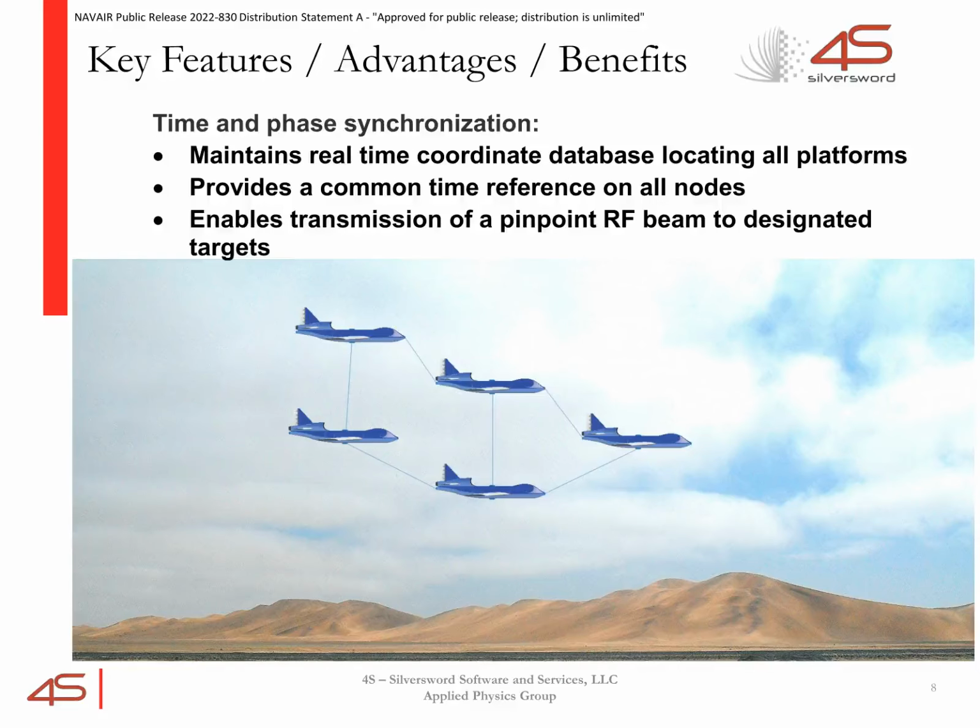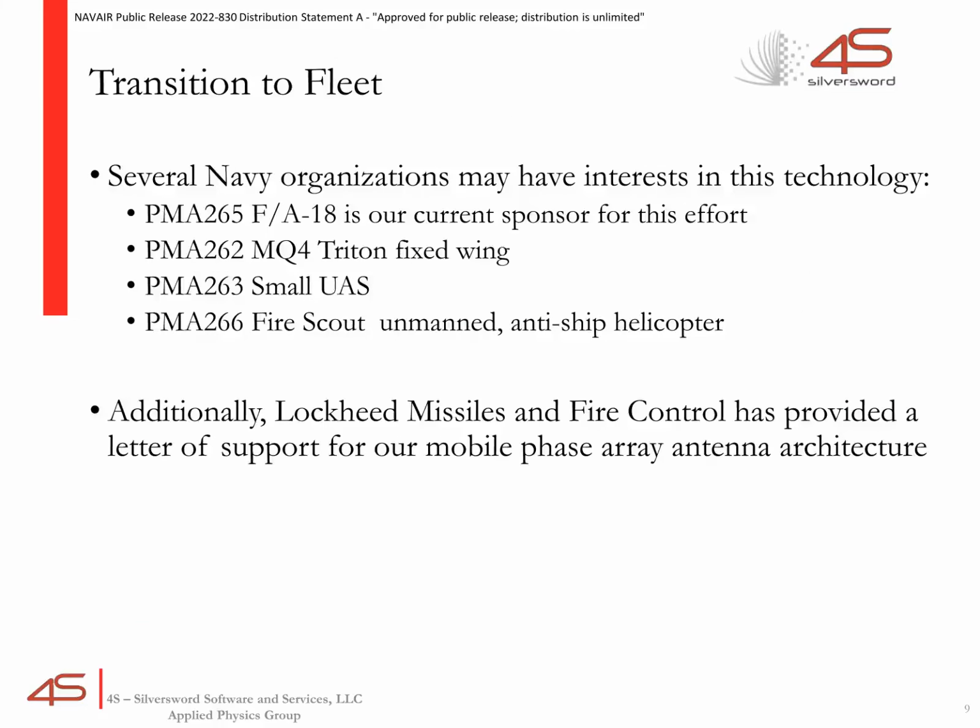The 4S time and phase synchronization solution brings many important features and benefits to the Navy. Our system achieves time and phase synchronization among all of the mobile platforms, maintains a real-time coordinate database locating all platforms, provides a common time reference on all nodes, and enables transmission of a pinpoint RF beam to designated targets.